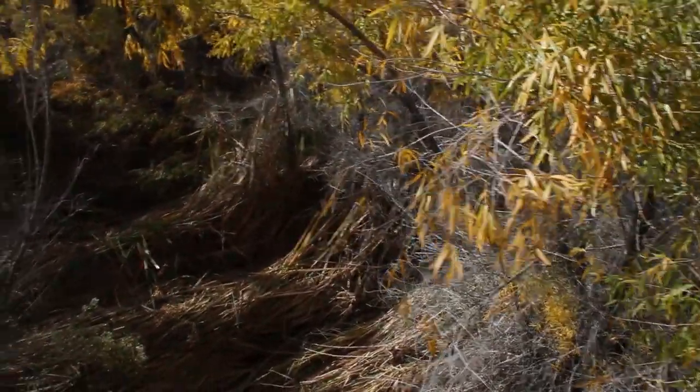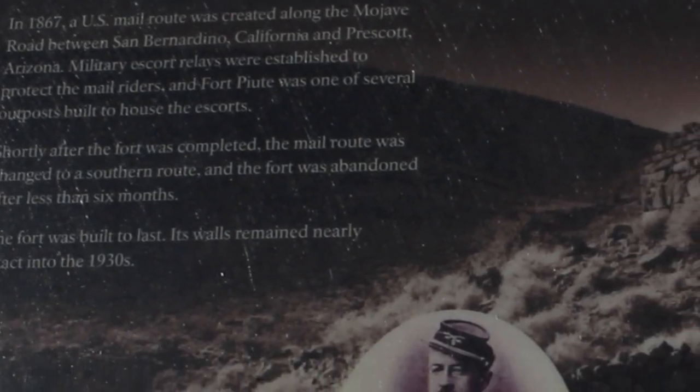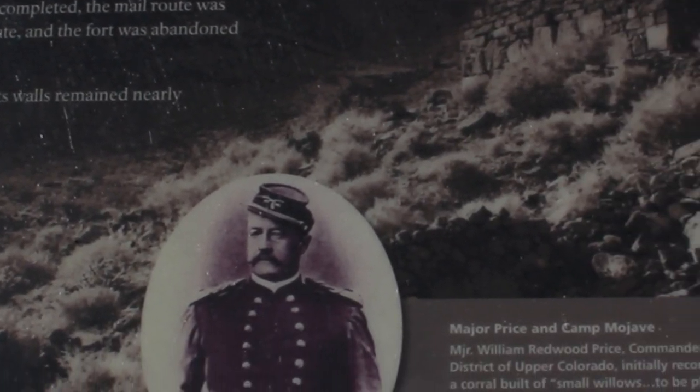Massive flash flood must have come through here. Fort Paiute, built to last.